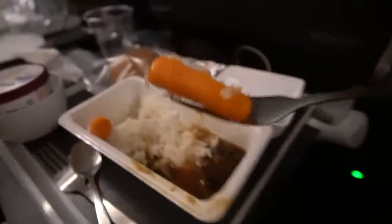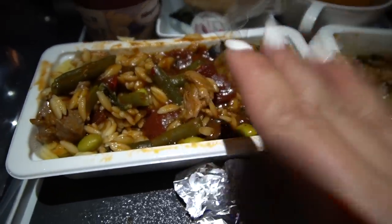It's really fun flying with friends because you can bother them through the whole 8 hours. Eat your vegetables. Thank you for this meal. It's really good. And y'all, this was a lesson learned. If you fly an Asian airline, just order the Asian dish.